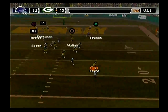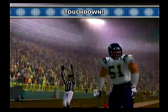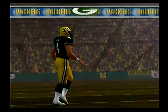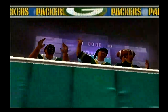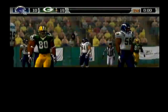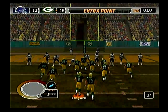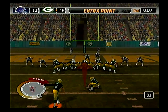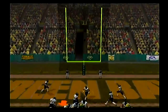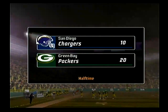Drops back. Looking for a score before the half. Touchdown, Green Bay. Kicker lines up for the point after. And it's on its way. The extra point attempt is good. The end of the second quarter with the score, Green Bay 20, San Diego 10.